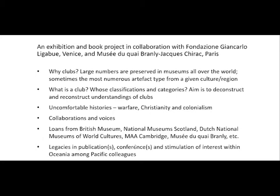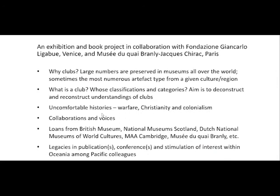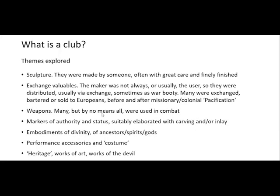Lenders have been brilliant: British Museum, National Museums Scotland, Dutch National Museums, Wonu and Gaye and all that, and Cambridge, Anita and Nick Thomas, Musée de Branly, of course. So everyone has been optimistic about the fact that we can push on and achieve this exhibition. And we hope that there will be legacies in the book that's being prepared, and indeed, certainly we hope when it's on in Paris, there can be conferences and stimulation of interest within Oceania and amongst Pacific colleagues, some of whom are interested, but I think many other Pacific colleagues are dealing with other aspects of their collections. So what is a club?